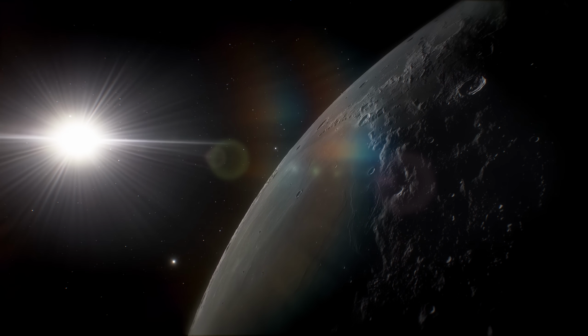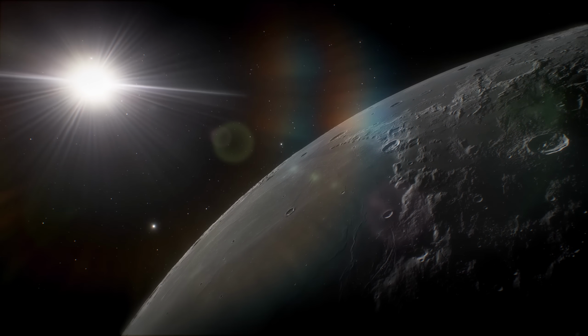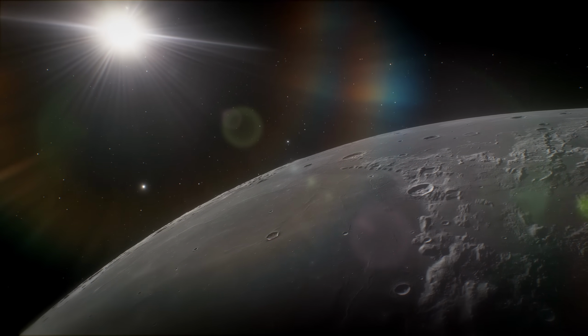So what we've learned from this is that the moon's size isn't necessarily the only thing holding it back. The only other inherent trait this leaves us to look at is the composition of the rock itself. But let me save us all some time by saying this is another dead end.